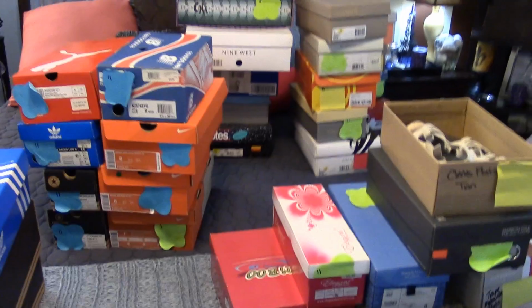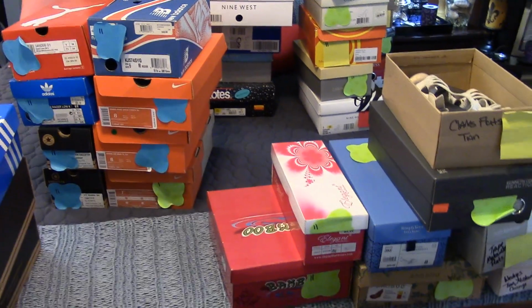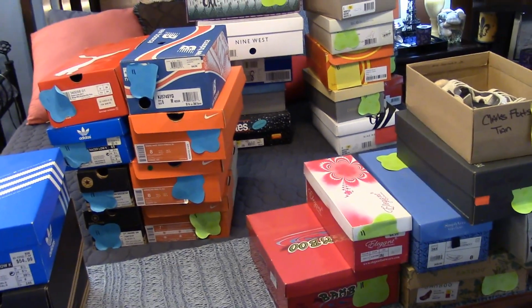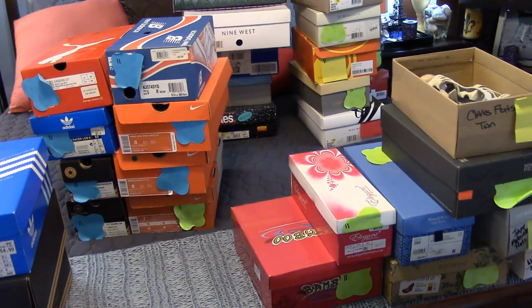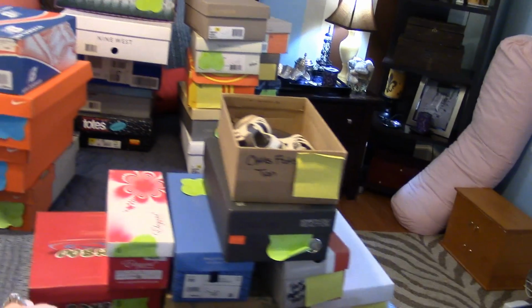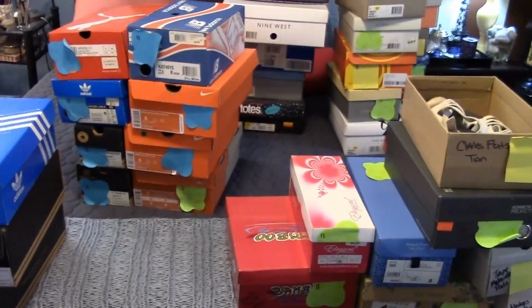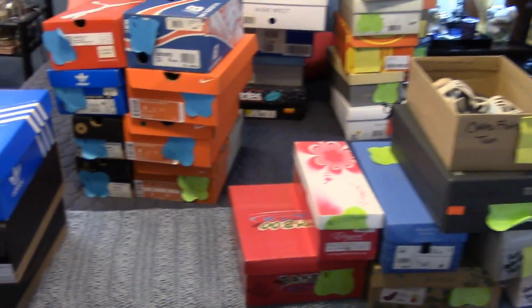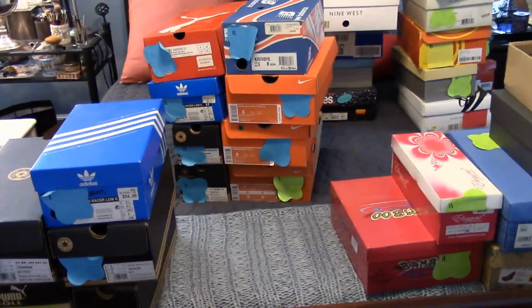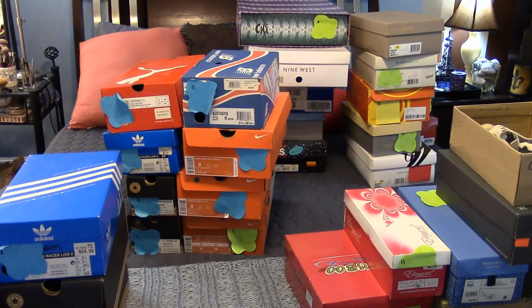So my heart is hurting right now because just sorting out the tennis shoes that I definitely want to keep, my total is already at 23 pairs of shoes to keep, and 1, 2, 3, 4, 5, 6, 7, 8, 9, 10, 11, 12, 13 to give away. And there are quite a few maybes that I really wanted to hold on to, so I'm going to have to buckle down a little bit.